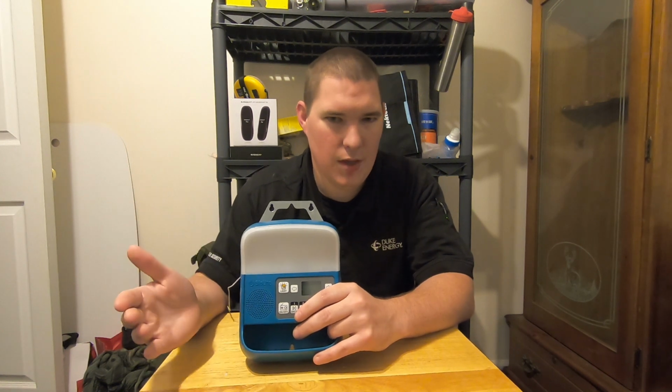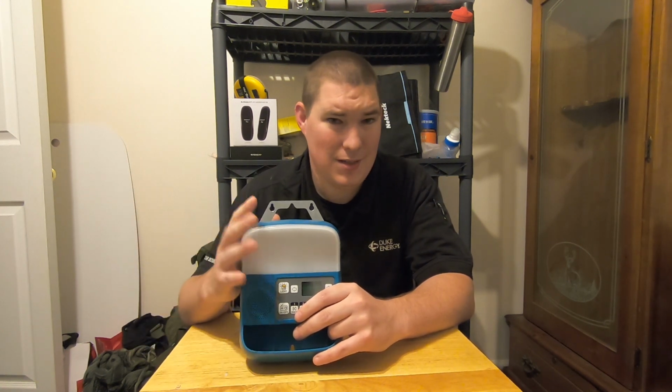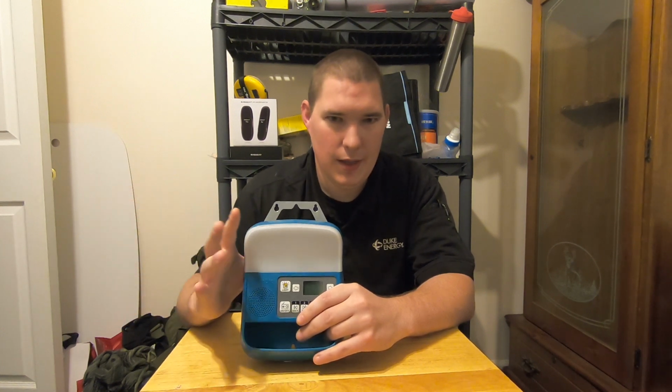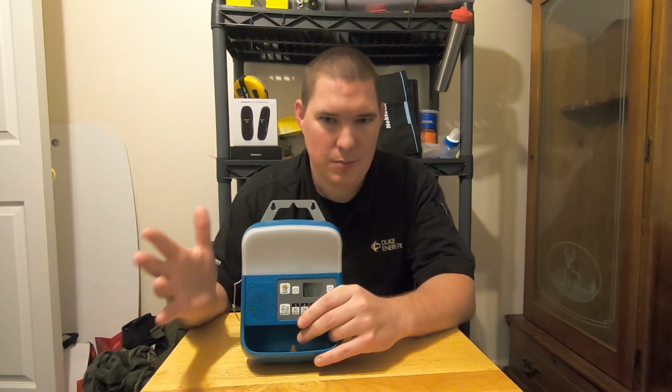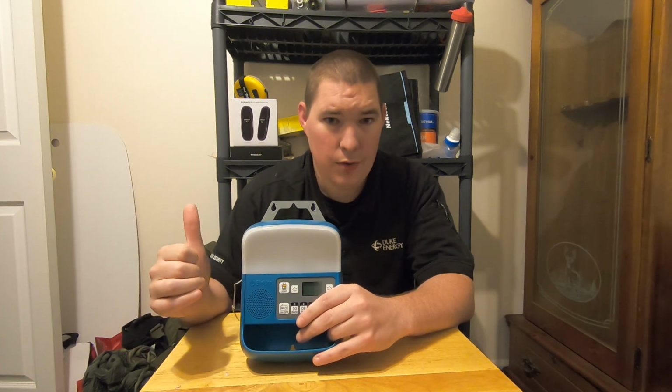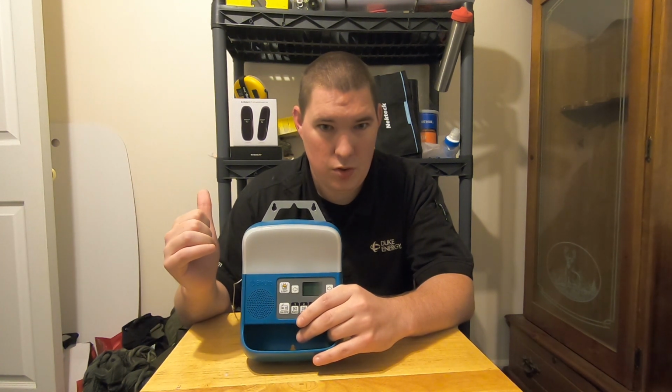If you catch the Harbor Freight kit on sale, you can get it for about the same price as this unit. Yes, the Harbor Freight kit only works in the daylight unless you buy that extra battery and the inverter, but you get more power in a shorter period of time.